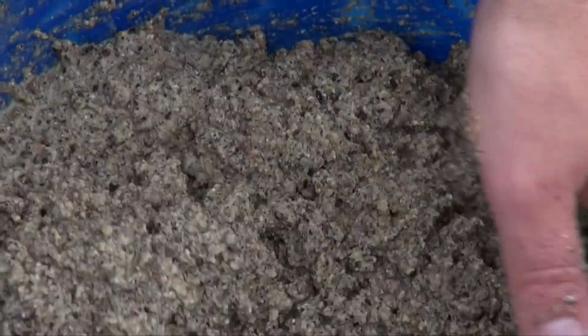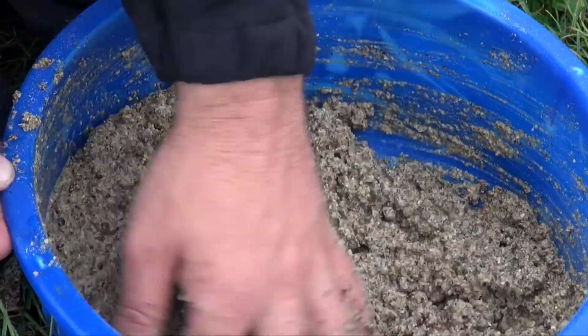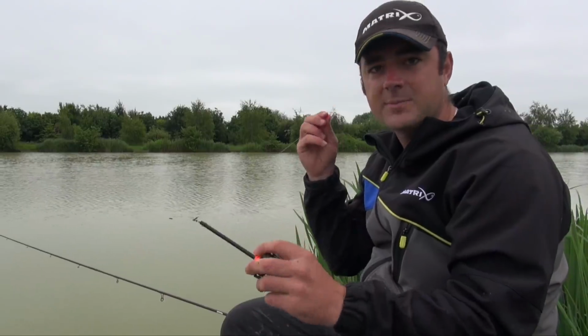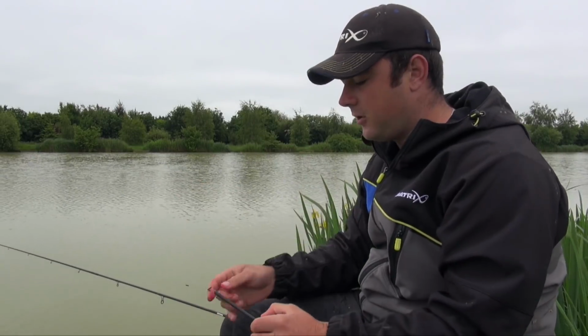Now all I need to do is keep constantly casting this, topping up the swim, and hopefully, as it did at the start of the session, those fish are going to come in and they're going to be homing in, and the only thing they can really find is my hook bait. So that's the plan. I'm going to concentrate on and get it out there a few more times.